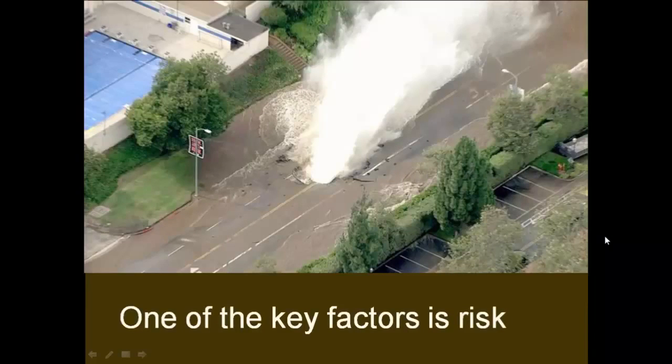So one of the key factors, as I mentioned, is risk. Again, risk relates to the probability that a given asset is going to fail and the consequence if it does. In this particular case, I put the California break back up there again, because it's a really good example of risk. This particular pipe was a riveted steel pipe. If you listen to some of the information that they put out, they said that this pipe type caused more dramatic ruptures than other pipe types, such as cast iron or ductile iron, because of how it's manufactured. It tends to create bigger breaks with more water loss than another kind of pipe. So the consequences were higher.